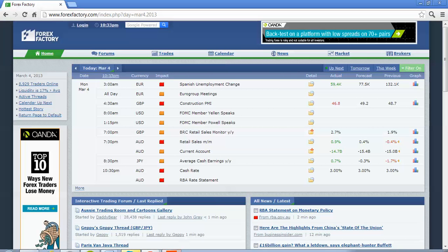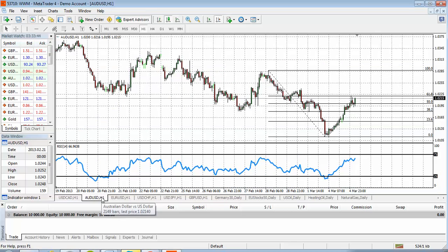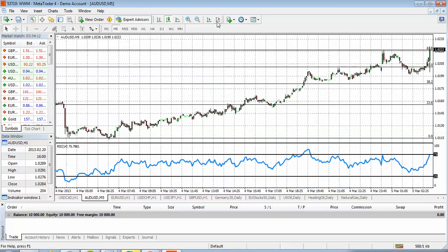So the first pair that I want to talk about is Aussie dollar. We had a little bit of a push up today on the good news coming from that pair. 61.8 is the level that we're just reaching right now. 1.0212. Wow, we are shooting up here at the moment. 1.0225 currently we're printing at, and we are just above the 61.8. This pair is moving very, very quickly just as I make this video on this time frame.